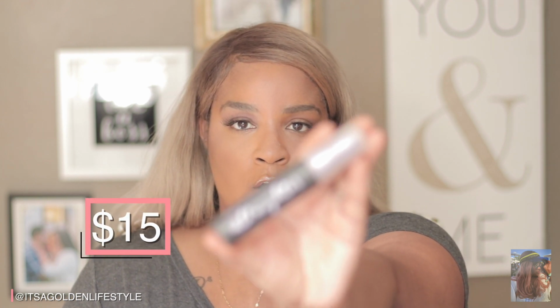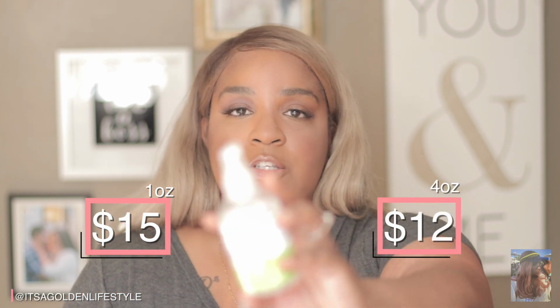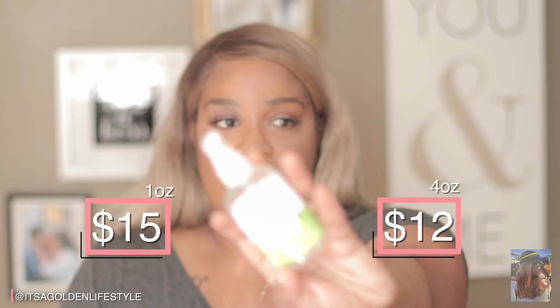And for the setting spray, I'm going to be going in with my Urban Decay All Nighter on my more expensive side, and going in with my makeup setting spray by Bella Jade. This was an Amazon purchase on my least expensive side.